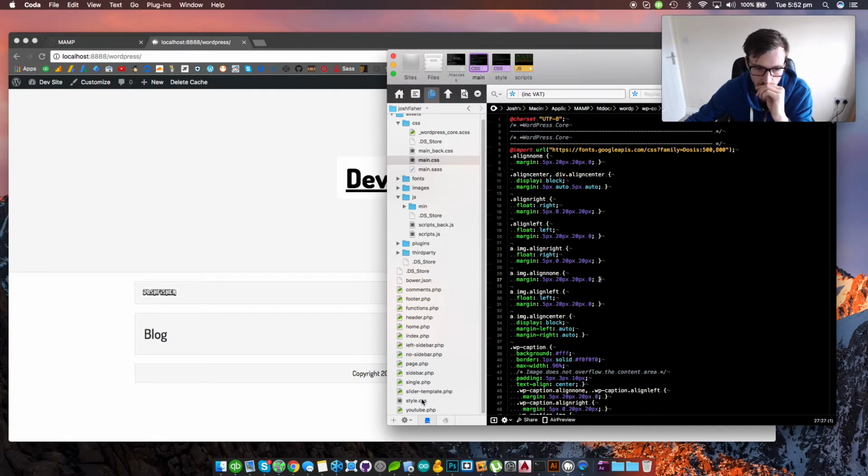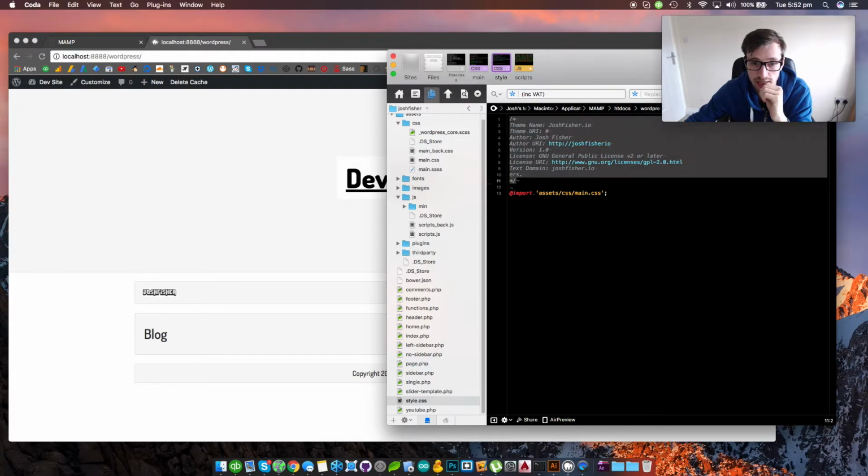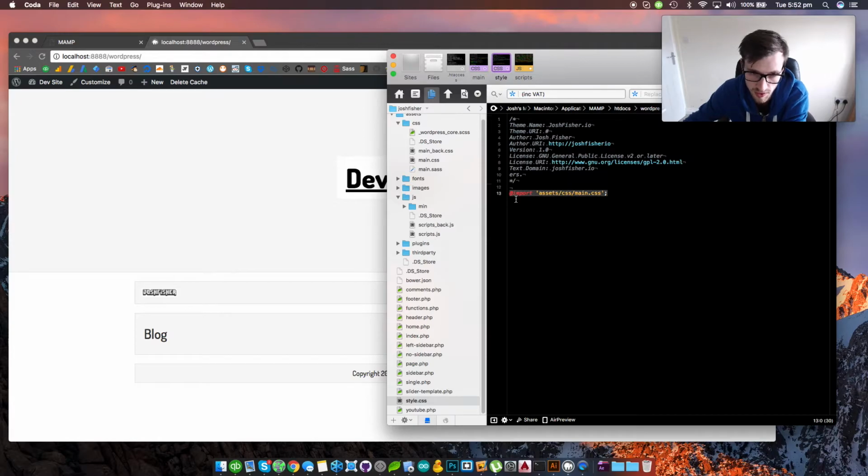But obviously, when you're doing this style sheet, if your styles are in this style sheet, do not get rid of these lines here, because these lines here are required by WordPress, so it understands that this is a style sheet, or this is a theme, and it needs this. So if you remove that, WordPress doesn't know if it's a theme or not. So it's best to just leave that in and just compress everything from the end of the comment downwards.